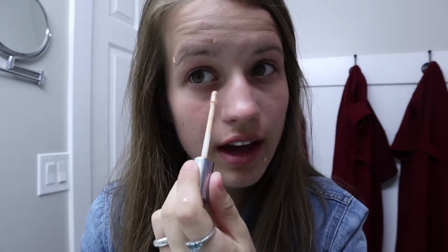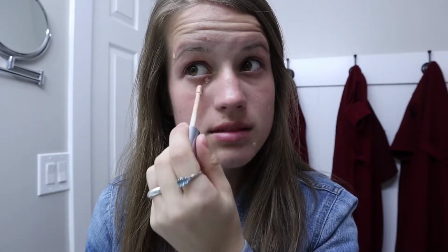And then I use the Naked Skin concealer, and I don't use a lot of concealer. I just kind of put it around areas that have blemishes. And then under the eye, I don't put a ton. I just put like 3 dots. And then I do the same thing and I blend it. I've heard it's nicer to have lighter concealer for under your eye just because it makes your eyes pop and look brighter.